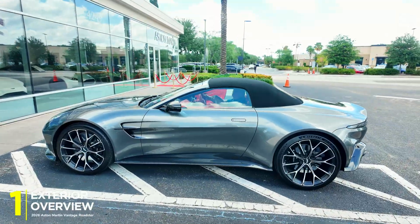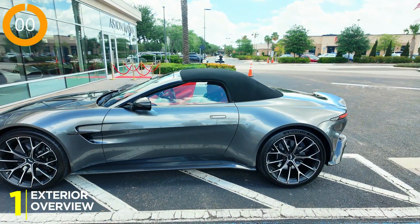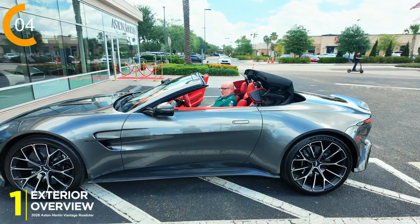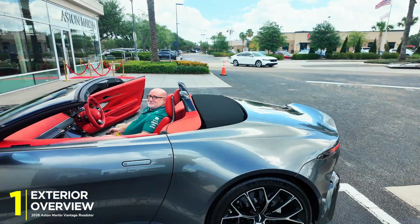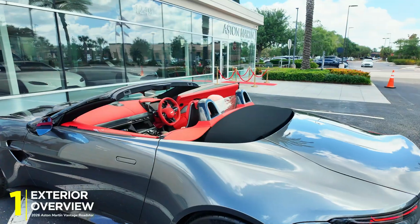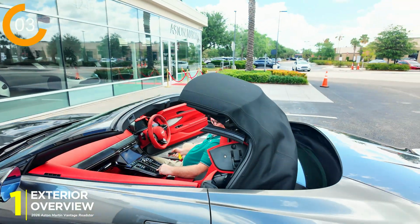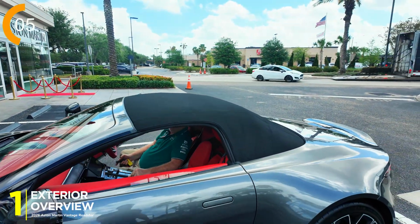So we're gonna see how the top goes down. You guys will get to see how fast it actually goes down. That is how quick the top goes down. And now we get to see how it goes back up. That's super fast.